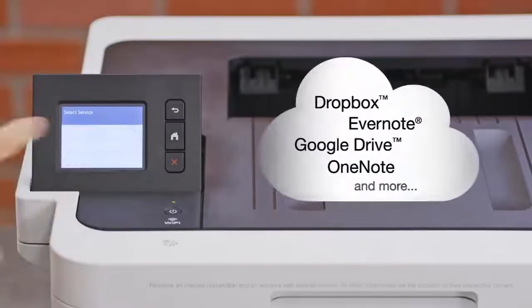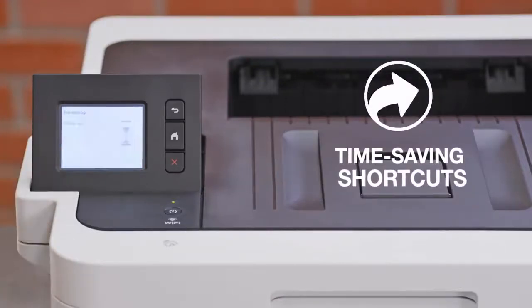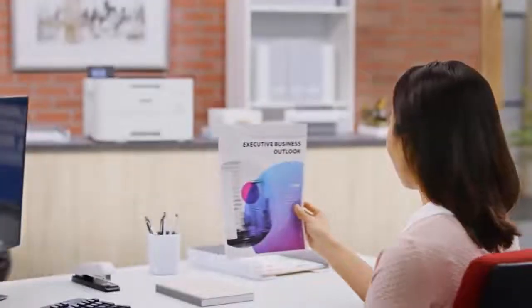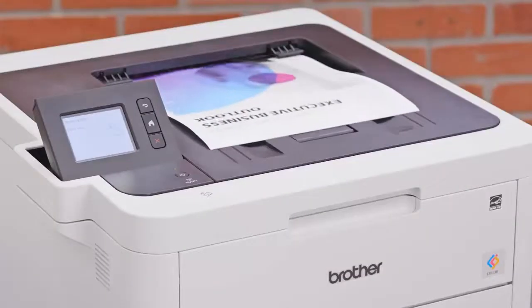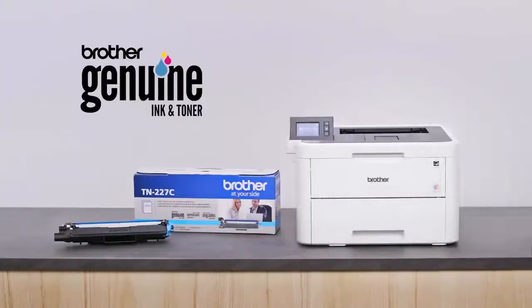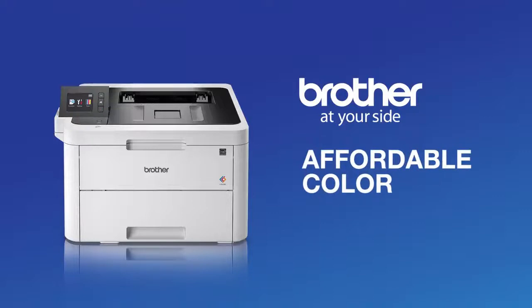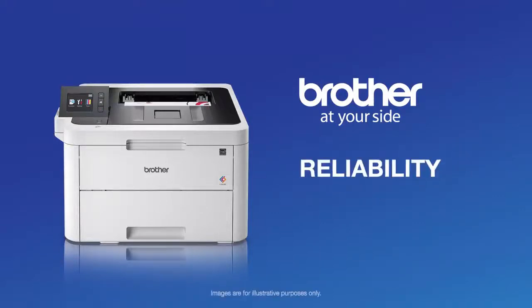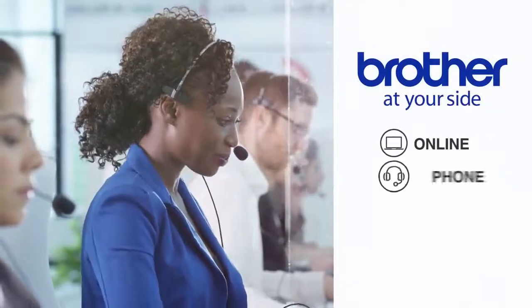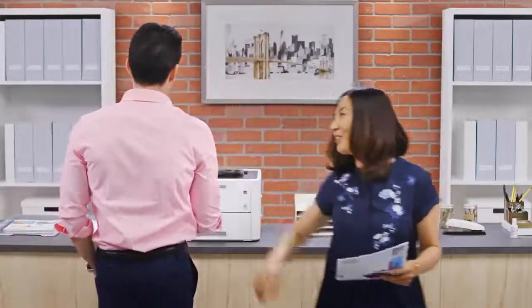Use the 2.7-inch color touchscreen to print from popular cloud applications and help save time by creating custom shortcuts for your most used functions. Available features help to make color printing even more affordable, including toner save mode, duplex printing, and Brother Genuine high-yield replacement cartridges to help you save on printing. Only Brother delivers the performance, affordable color printing, rich functionality, and exceptional reliability you need to help you succeed. Backed by free online, phone, or live chat support for the life of your product. Work hard, move fast, and stand out with affordable color printing from Brother.